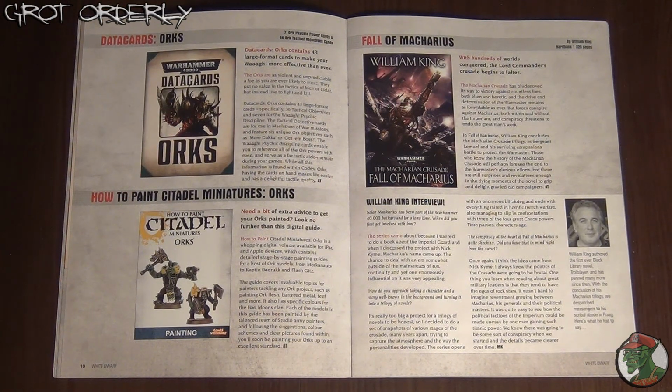The Orc data cards are 43 large format cards that contain 7 psychic cards and 36 Orc tactical objective cards. The psychic cards are just the Orc psychic powers, all of them in nice printouts with nice artwork on the back, and the 36 tactical objectives are just normal objectives with 6 Orc specific objectives. From what we know now, one of them is Mordaka, the other is Get Them Boys, and the third one is Here We Go War. Probably the third one means that you get an additional war this turn if you do something, or if you do a war you get something. So that's what we know so far.